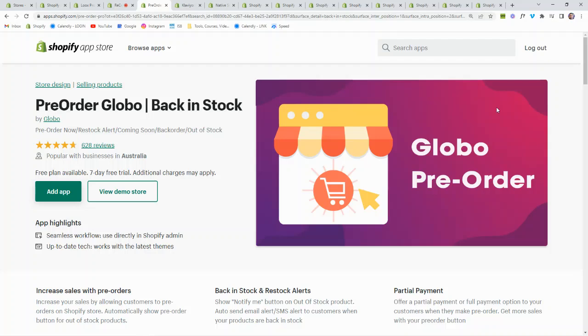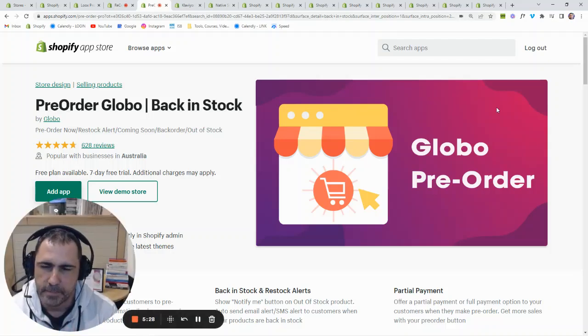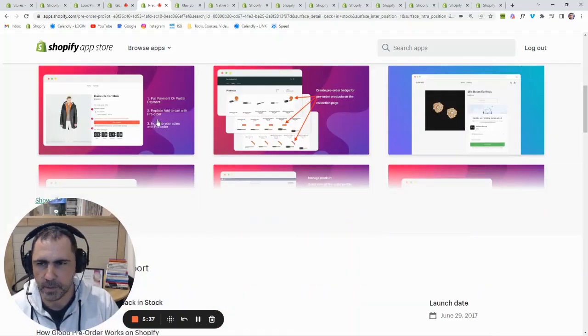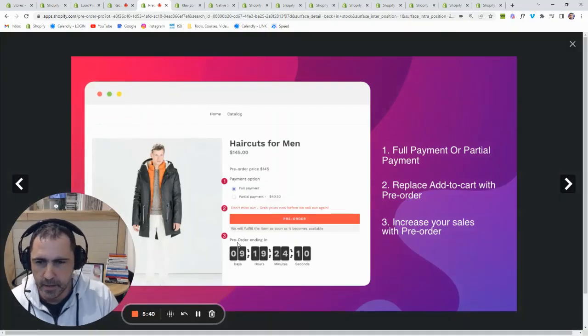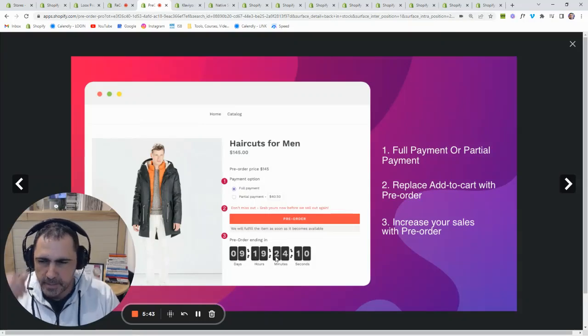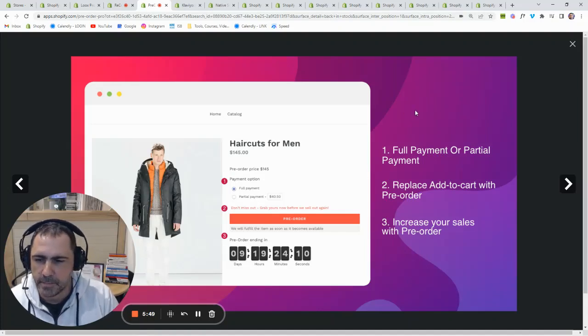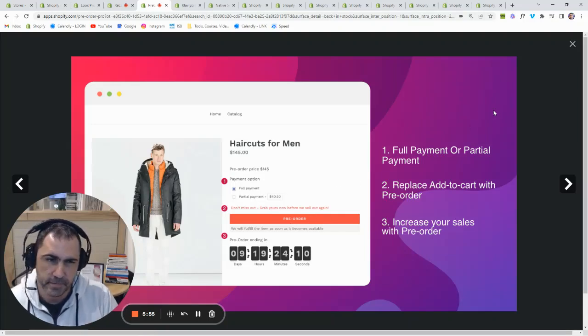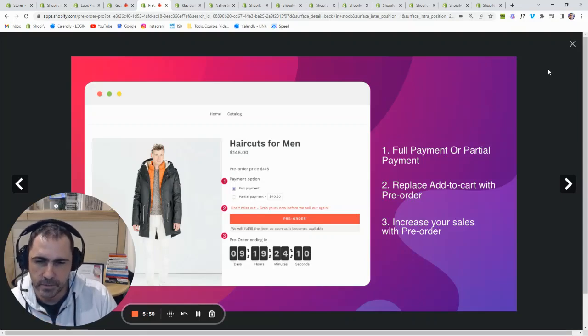Now, the next one I like to use as well. You don't need to use this on all templates. So this is like a pre-order app, a pre-order, back in stock sort of app. It can change the add to cart button to say pre-order, and you can set dates you want it to go off pre-order, things like that. I don't really like to use countdown timers like this, but you can use it on this one. It would be fine. A lot of the premium theme templates actually have product templates for pre-order now, so they're not as sophisticated as this app, but you can use that as well.